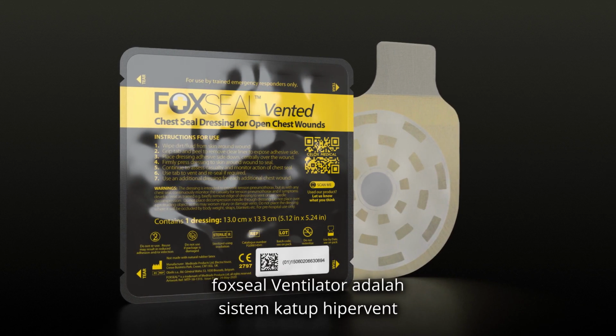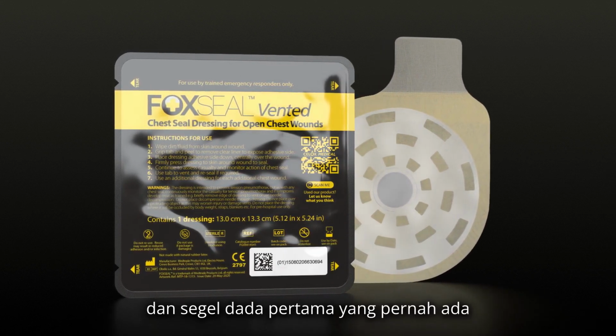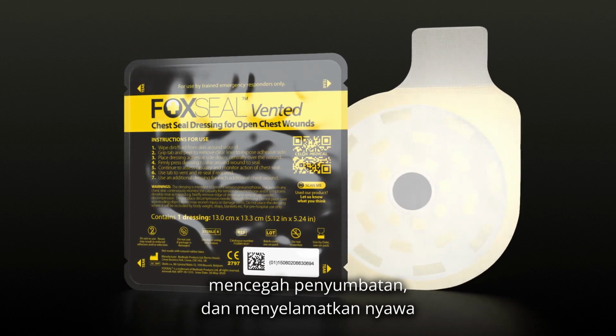Foxseal Vented is a unique 360-degree hypervent system and the first ever chest seal with 512 venting pathways, giving you more ways to release pressure, prevent blockages, and save a life.